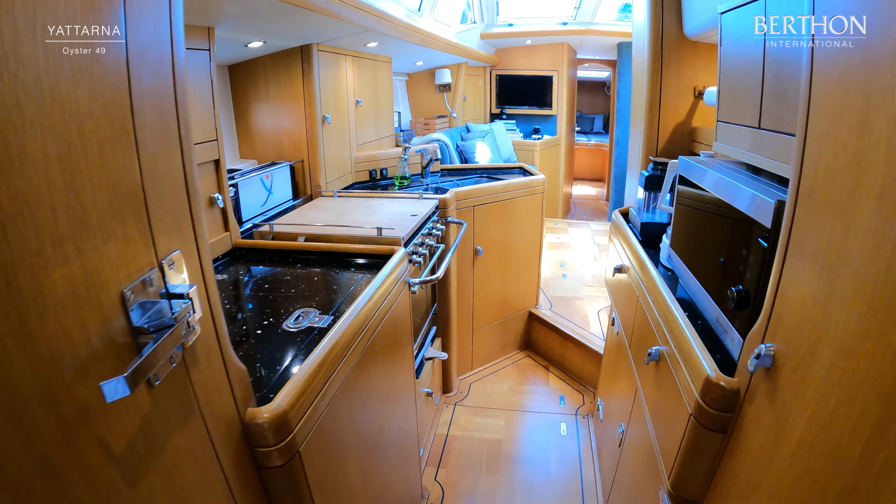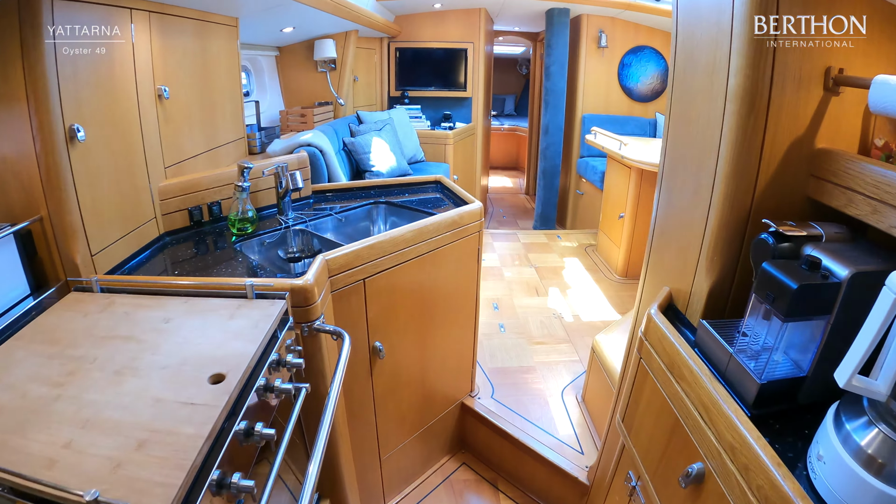And then walking back through the galley into the saloon. I look forward to showing you YATTARNA in person.